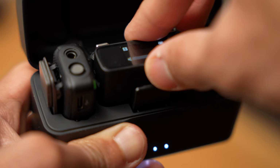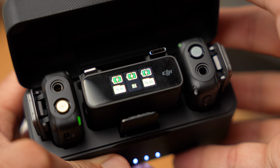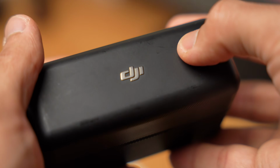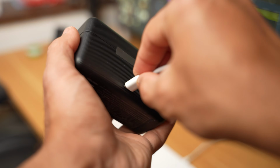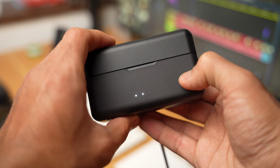So both the transmitters and the receiver go into this carrying case, which also charges all three of them at the same time. And that way I never really have to worry about charging the mic before I use it every single time. The case itself charges with USB-C, which again I really love because I can use all of my other chargers for it. And the battery on the case itself is so big that I only have to charge it once in a long while.